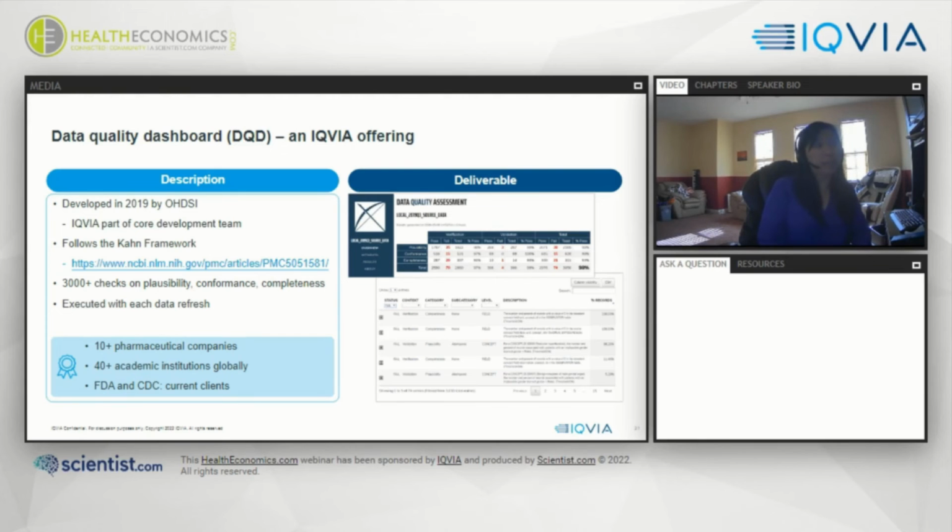It was actually developed by Odyssey in 2019. IQVIA played a very core part of this development. It follows the COM framework, and because the OMOP model is standardized, we're able to apply this to any data asset that sits on top of OMOP, and there are over 3,000 checks. Okay, and you can execute this at any time you refresh the data.